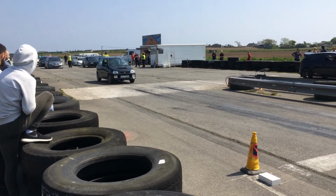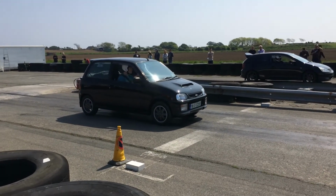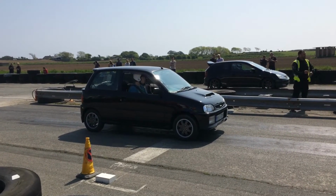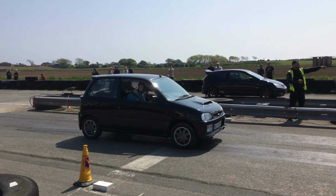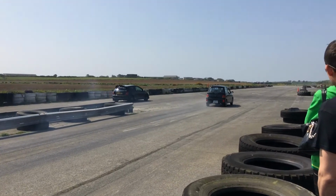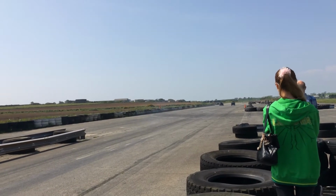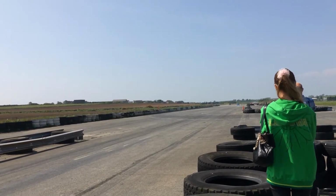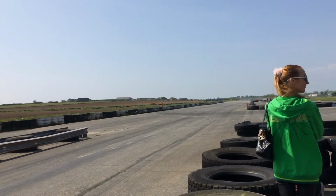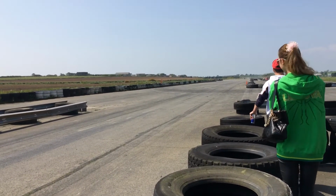Currently in the Civic versus 660cc. The Honda's out in front, what's the 60 foot? Left hand lane went 2.4, right hand lane went 2.7. As they go through the top end, the left hand lane in the K20 EP3 goes 15.1. What a brilliant start!